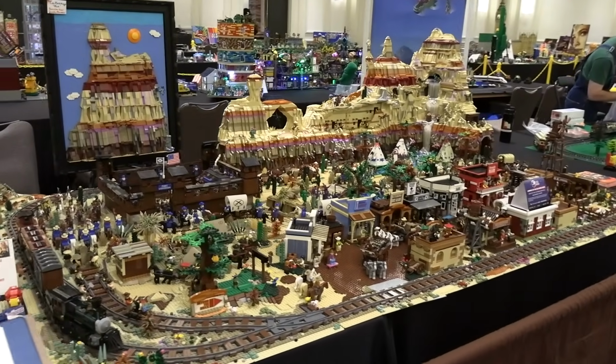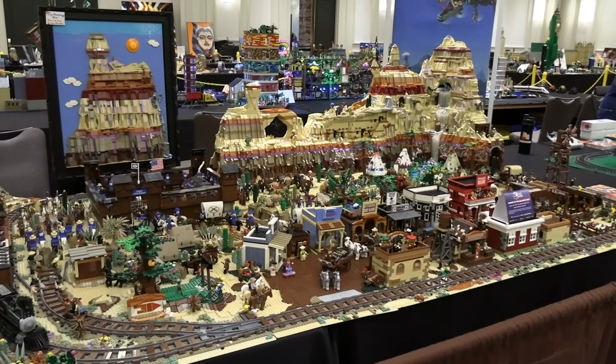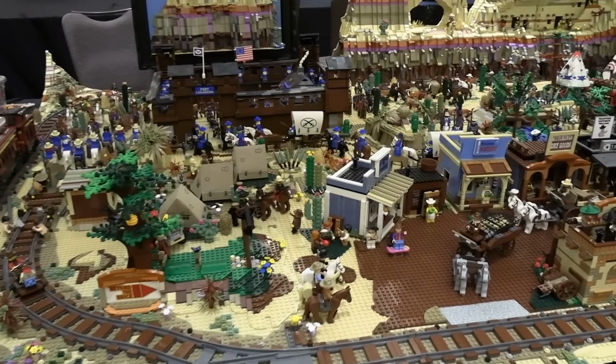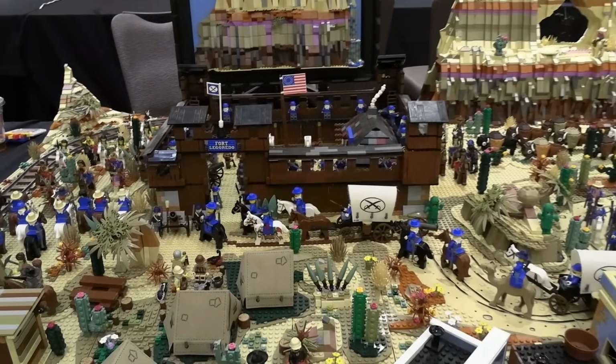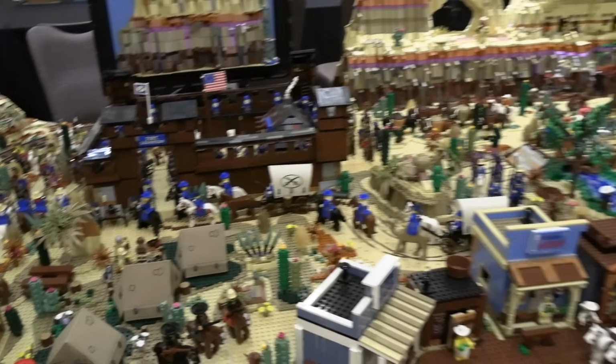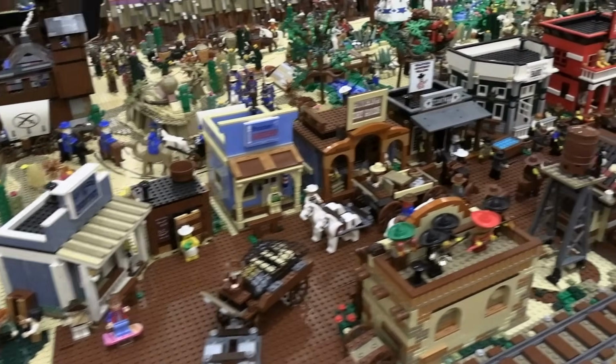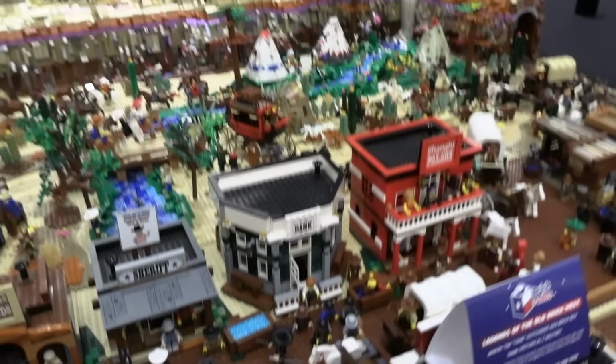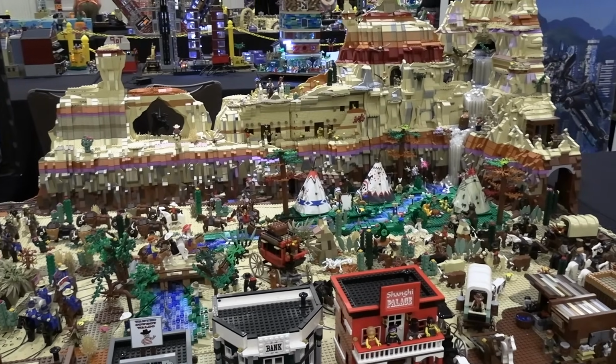Then we've got this huge Legends of the Old Brick West layout. For all you big Western fans like me out there, this is just fantastic to be able to take in the Fort Legorado details, but then the whole Western street with all of the iconic Western buildings like the sheriff's office and the bank, then that rock work in the background with all sorts of characters hidden in there as well.